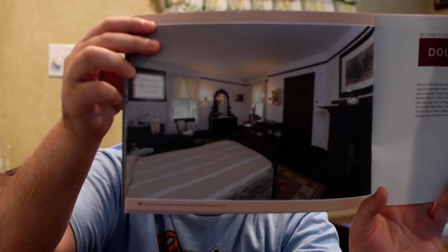Nevertheless, this is a nice double guest bedroom. To be continued.